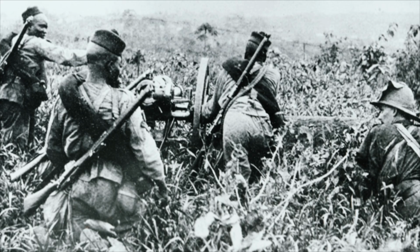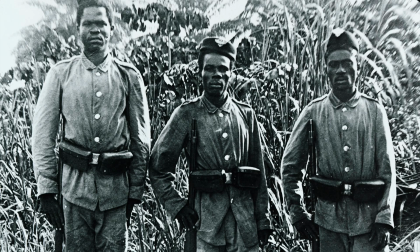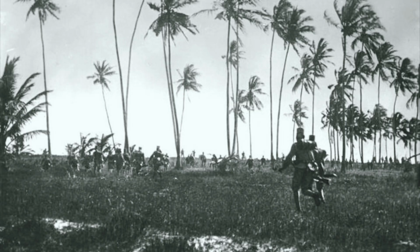At noon on the 4th, Aitken ordered his forces to march on Tanga, and what seemed like a straightforward assault quickly turned into chaos. The advance was stopped dead in its tracks as the defenders opened fire from their camouflaged positions in the coconut groves and plantations, throwing the already exhausted British troops into disarray.